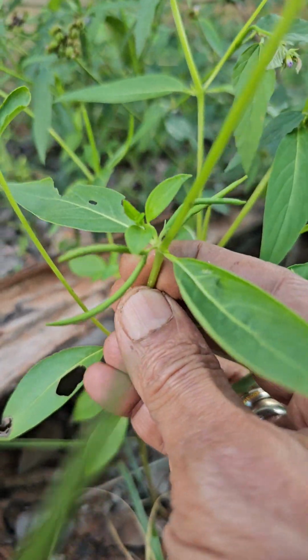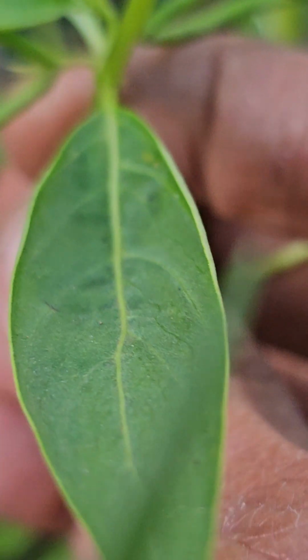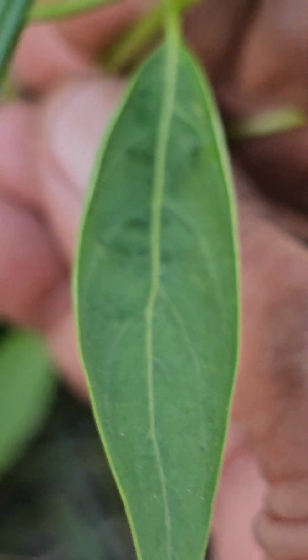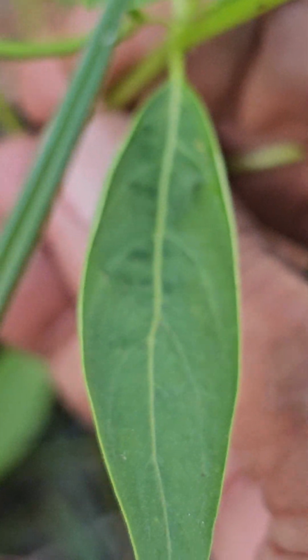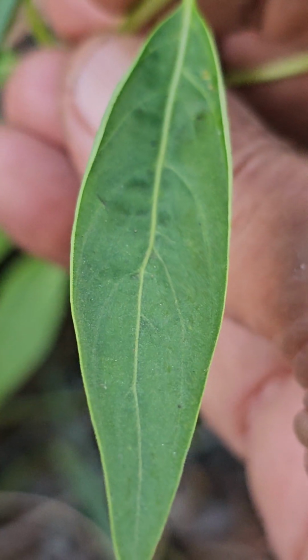Then leaves. A simple shaped leaves are there. Nothing much about it. Little bit dry places also it occurs. Leaf margin is having some lighter shade.